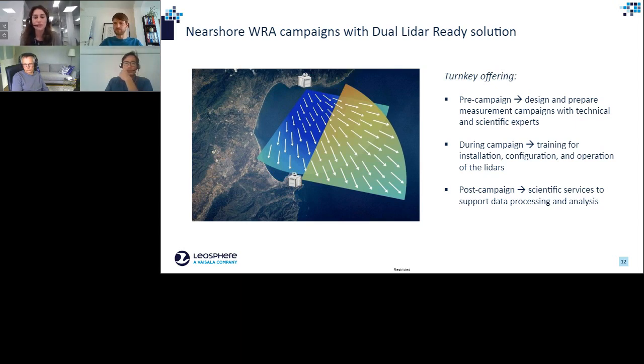So in the pre-campaign part, we provide scientific and technical support to better prepare the measurement campaign. During the campaign itself, there is certain training for the installation and the configuration of the LiDAR. And in the post-campaign part, our scientific team provides support on the data processing and the analysis.